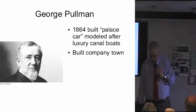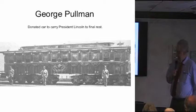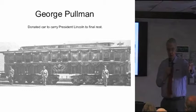Now, just as Mr. Pullman made his first car, his first palace car, President Lincoln was assassinated. Pullman donated the use of one of his cars to carry Mr. Lincoln to his final rest. And the car traveled around the U.S. and people, thousands, would line up by the track just to watch this car go by.